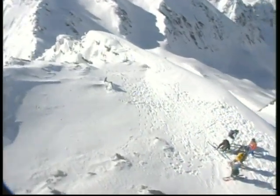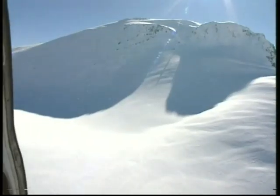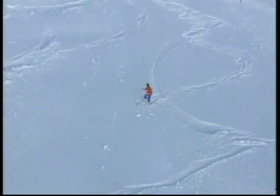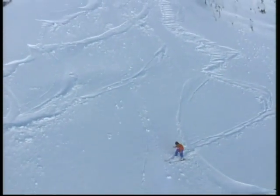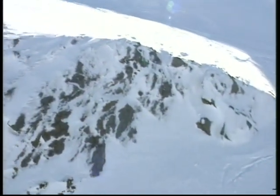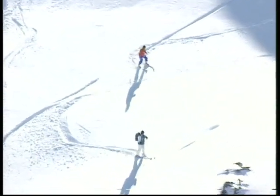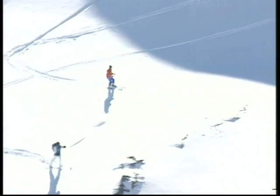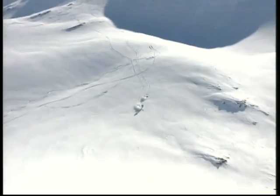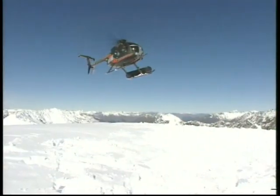It's getting late, and it's a long way down. I don't know if I can do this. The first part of the descent is really icy and almost vertical. I'm getting really tired just trying to stay on my feet. But once I get off the ice and into the powder, things are easier. But now I'm exhausted. We finally arrive at the point where the helicopter can pick us up.